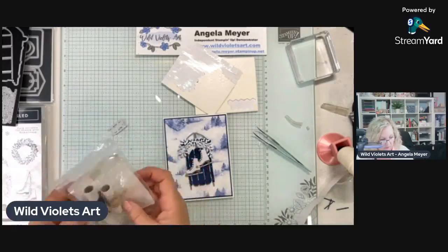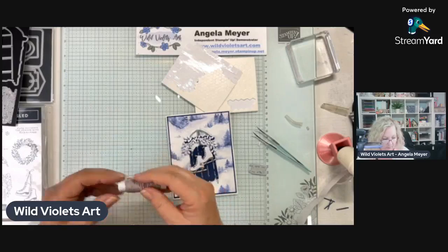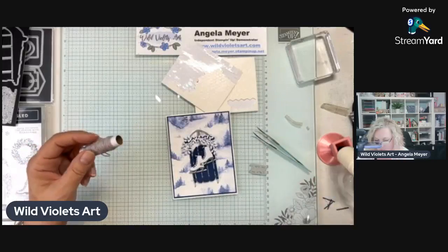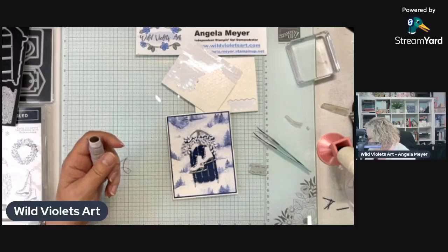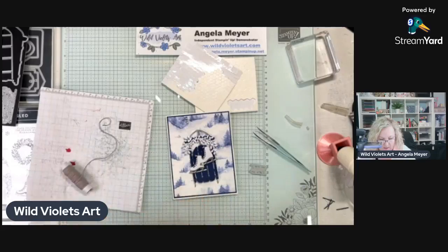Now, I don't ever use my gray. I don't know if you do or not. But this is my baker's twine. And I never use the gray. I use white 90% of the time. But when you've got an off color, you can use a piece of scrap and you can color it.